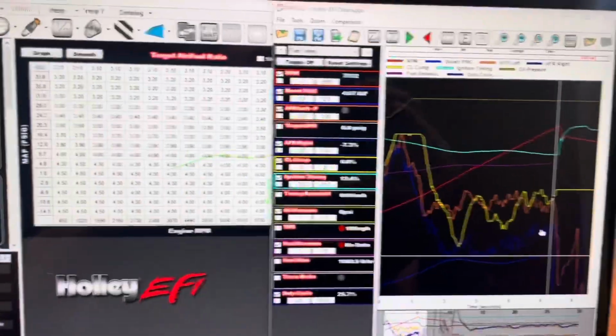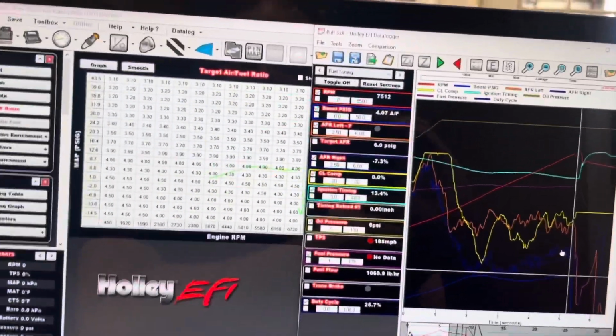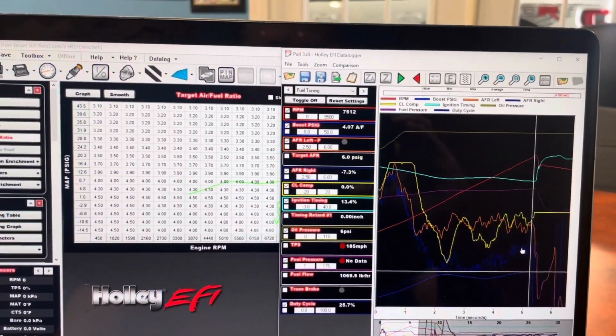Well, now we're going to crank the boost up. This will probably be the last pull of the day. Cleetus is worried about hurting the clutch. It's real easy to hurt the clutch on the dyno, and we don't want to do that. So we're just going to put a little bit more in it, call it a day, and then we'll be at some point going to the racetrack.